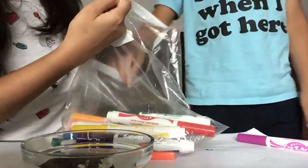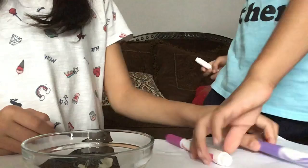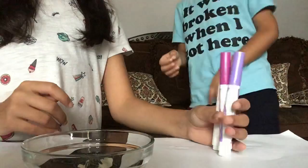Okay, now show them your colors. I got violet. Show them. I got what I got. So he got two types of purples, violet and something else, magenta, I think. And he got peach. So, you are going to be drawing yourself. So, go draw you. Draw Ayaan.